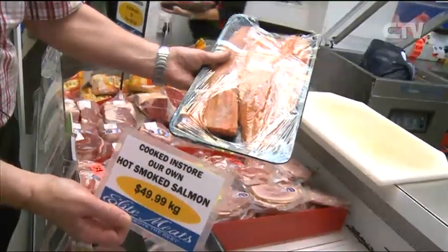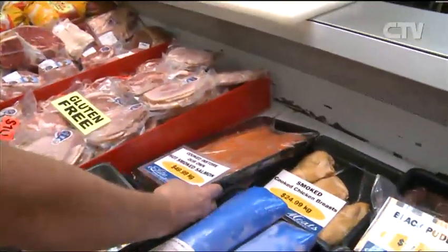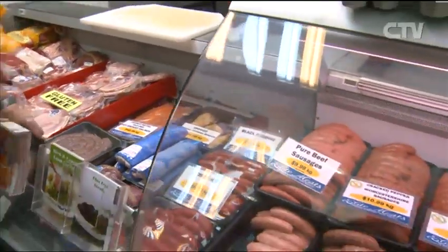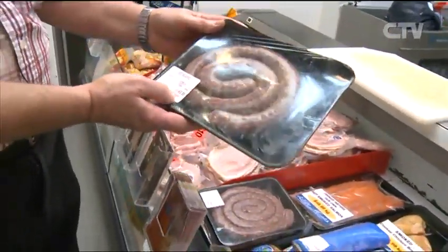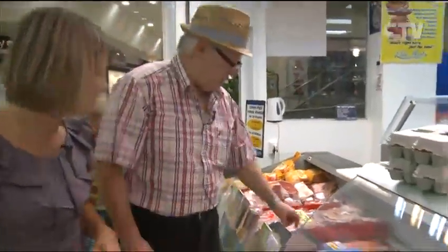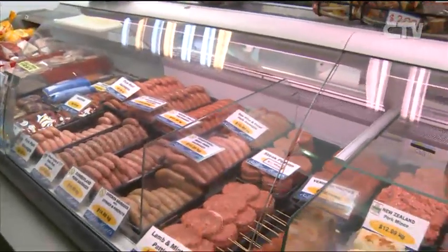We get a lot of comments, very good quality sea-run salmon as well. Yeah, it's definitely the nicest I've ever tried. And again, you've got your chicken breasts. And these South African sausages, they're very popular with the South Africans. And obviously venison, we have the venison. Yum. And again, your good old Cheerios for children. My children still adore the good old Cheerios. And a good range of sausages.